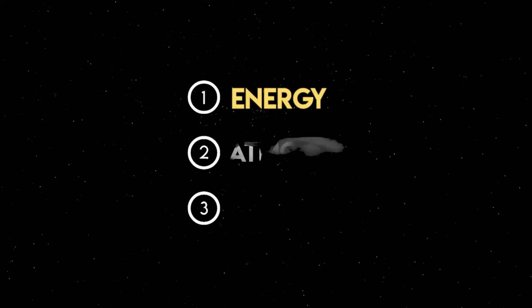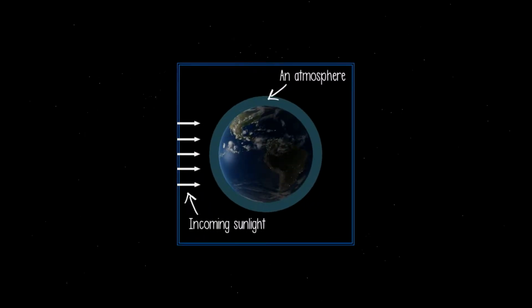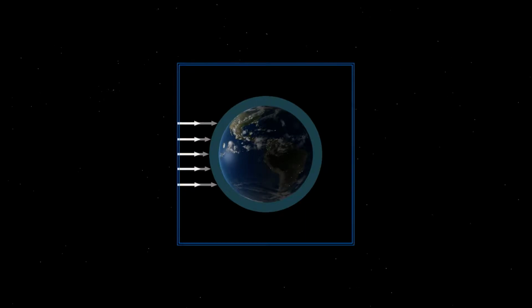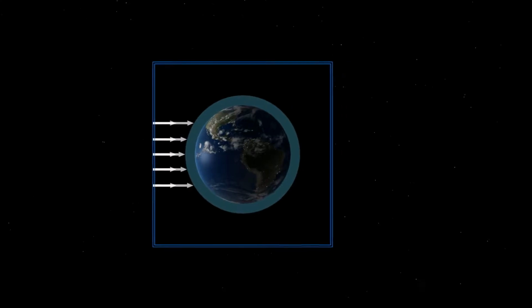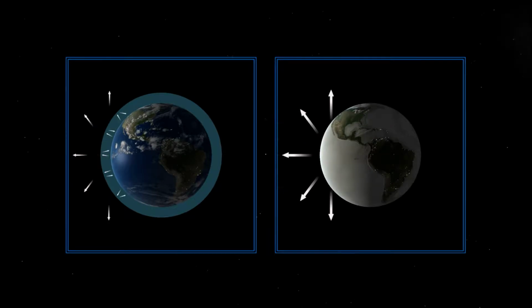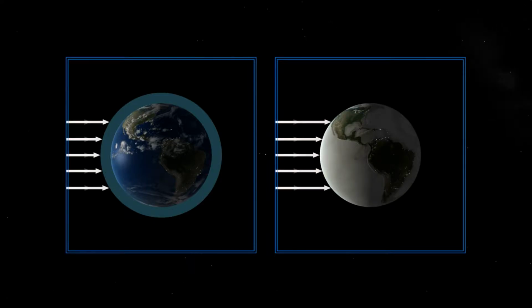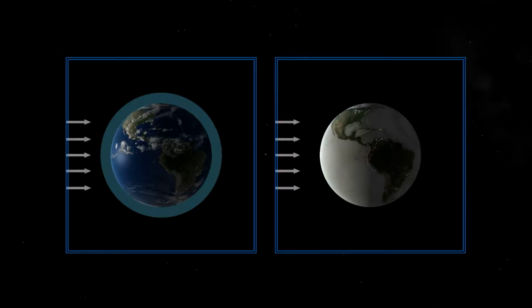The second ingredient, atmosphere. An atmosphere full of different gases that trap heat can support a habitable planet. Because of our atmosphere's natural ability to trap the sun's energy as heat, the Earth's usual temperature is somewhere around 59 degrees Fahrenheit. Without our atmosphere, the sun's energy would escape back into space, and the Earth's temperature would be somewhere near 0 degrees Fahrenheit. In other words, without our atmosphere, the Earth would be a big cold rock.